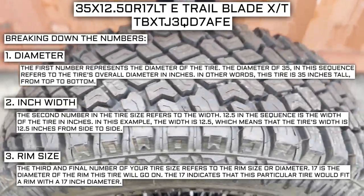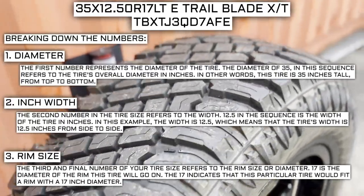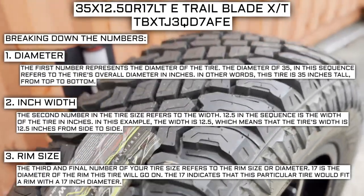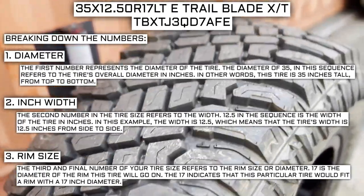So for example, if you find a fantastic deal on a set of 265/70R17 tires, you absolutely cannot use them in place of your current 265/70R16 tires, unless you are actually changing the rim size also from 16 to 17.